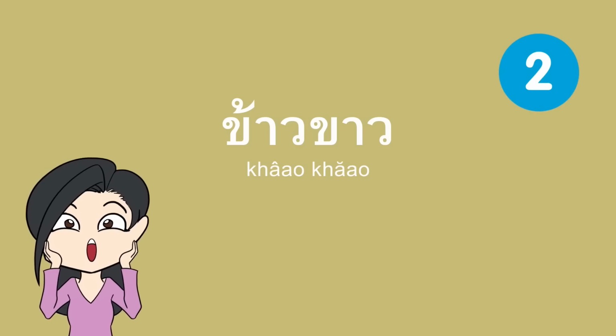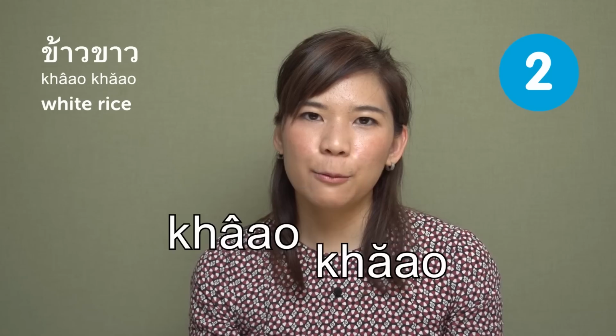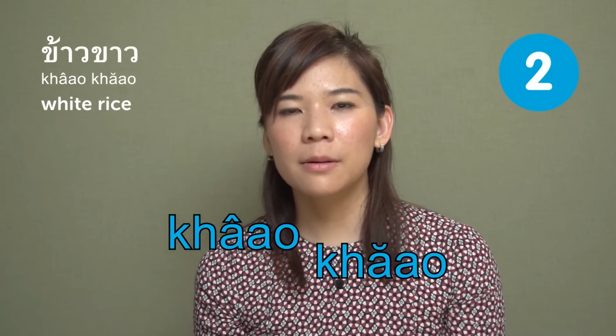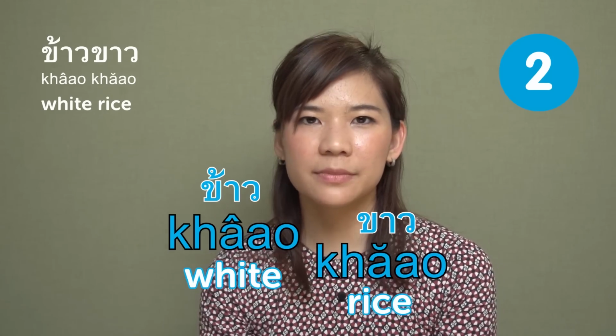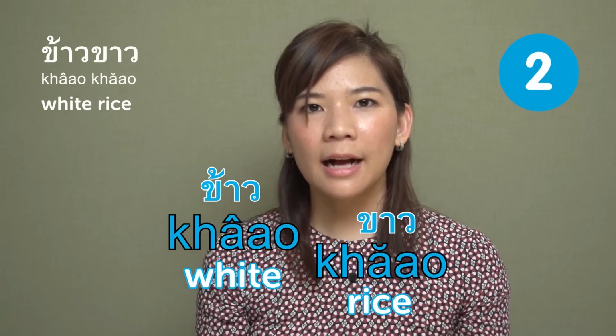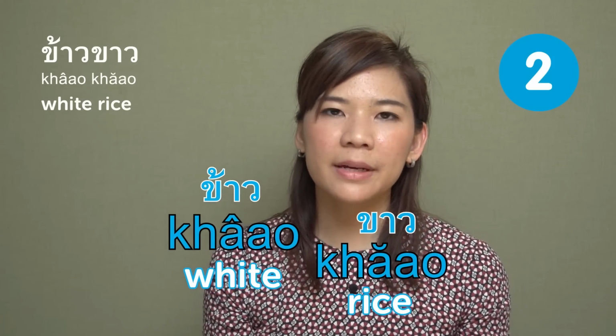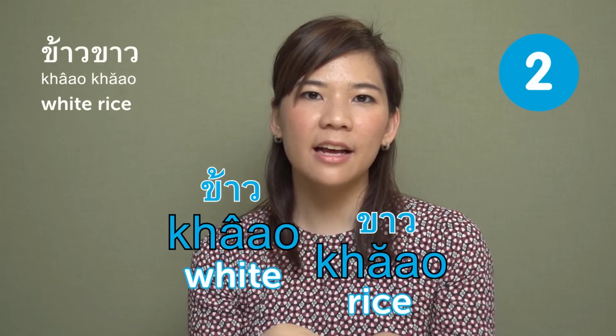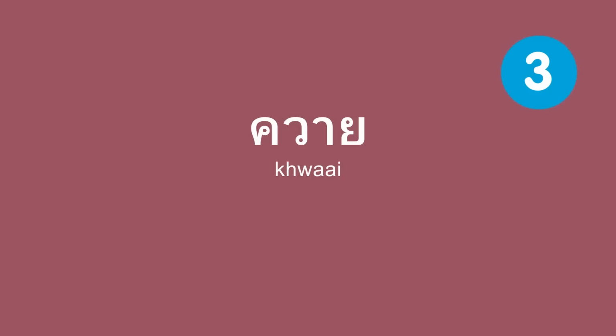ข้าวขาว, white rice. One is higher than the other. So ข้าวขาว means white rice, the rice that we eat. ข้าว means rice and ขาว means white, so together it's white rice. ข้าวขาว.